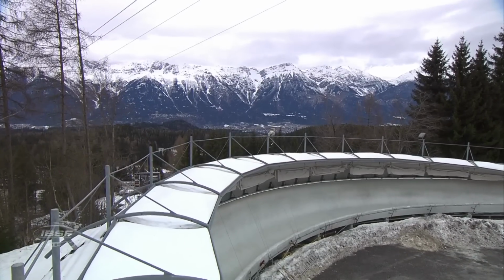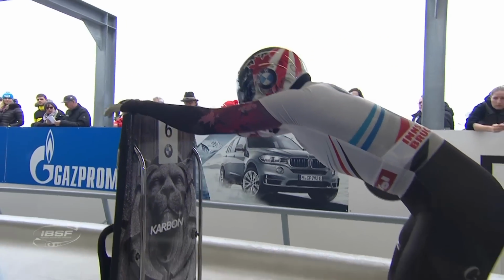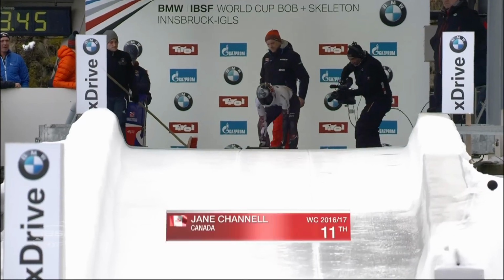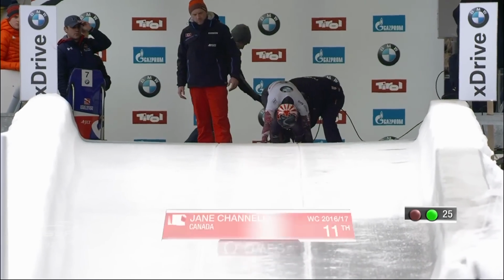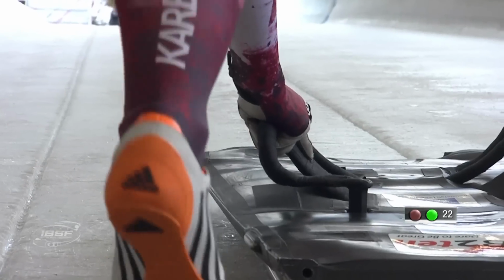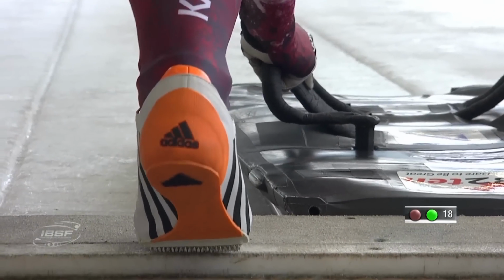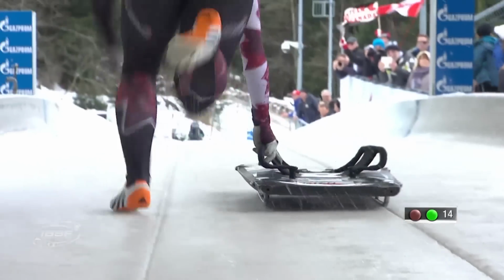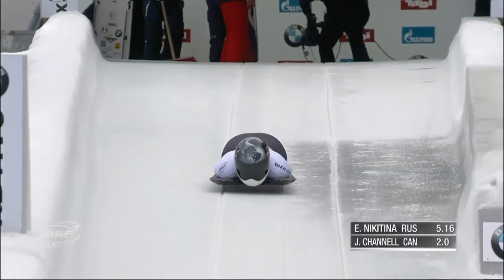Elena Nikitina, our race leader, 5 of 23 sleds down. Channell's fan club are out in force at the top of the track. Go and have a look at my Twitter feed if you have forgotten what happened to her last year. Year before, it was last year in the Worlds or the year before in the World Cup? Year before in the World Cup. She ran into a track worker's broom a couple of turns into her run. So hopefully no such dramas here for Jane.